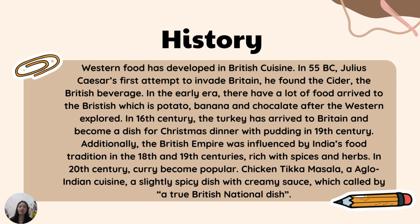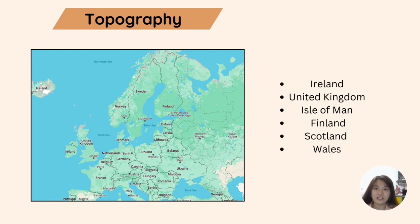Additionally, the British Empire was influenced by India's food tradition in the 18th and 19th centuries, which is rich with spices and herbs. In the 20th century, curry became popular. Chicken tikka masala is an example of Anglo-Indian cuisine, a slightly spicy dish with creamy sauce, which is called a true British national dish. Here is the topography of Western cuisine, the British Isles, including Ireland, United Kingdom, Isle of Man, Finland, Scotland, and Wales.